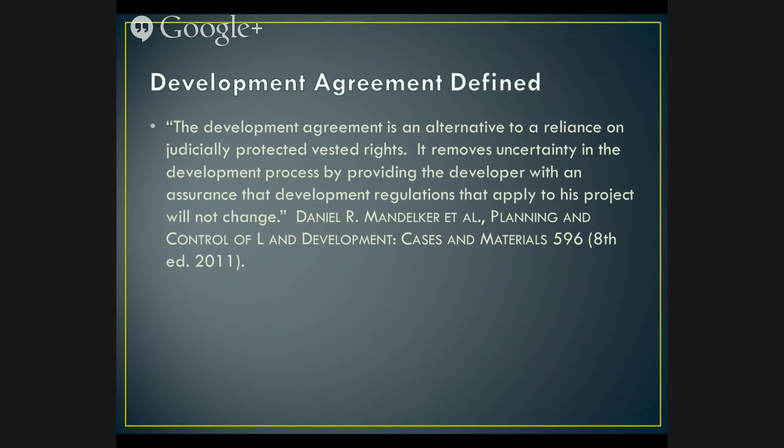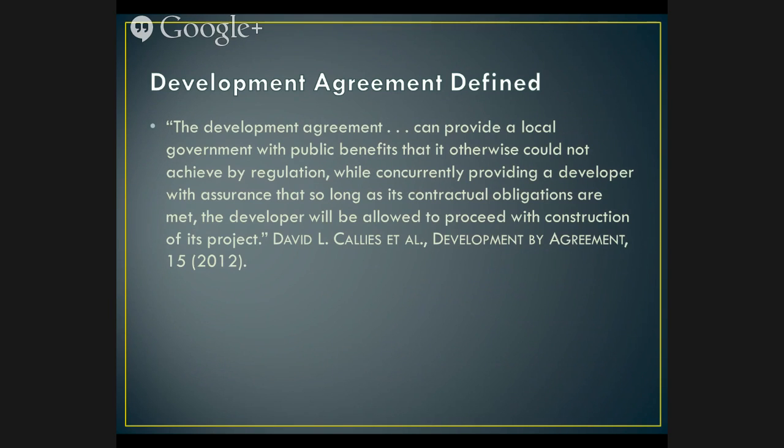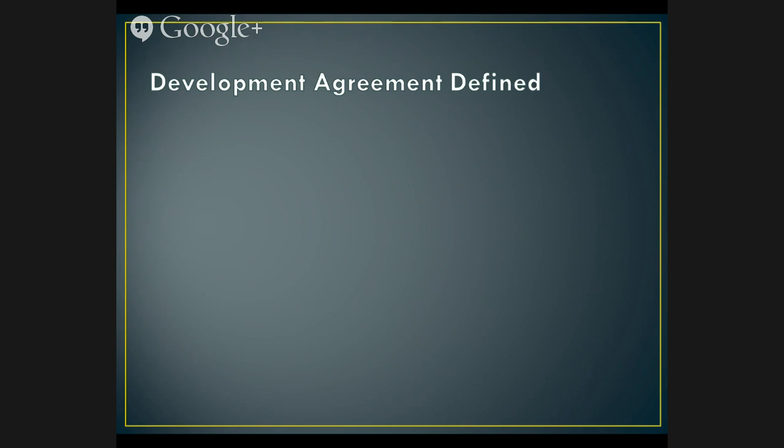Just to reemphasize this, it's an alternative to reliance on judicially protected vested rights. It removes uncertainty by providing the developer with an assurance that regulations will not change. It can provide local government with public benefits it could not otherwise achieve by regulation, while concurrently providing a developer with assurance that they're going to be allowed to proceed. In fact, the primary purpose of these agreements is to vest the rights of the landowner to proceed with whatever development is the subject of the agreement. I put all of these quotes up there to show, from a variety of sources, where development agreements came from and what the intent was when they started.